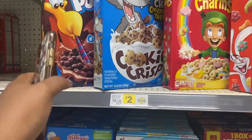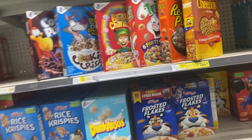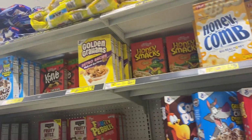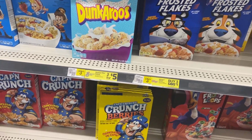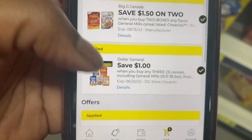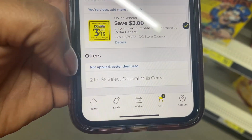You will get six boxes. 1, 2, 3, 4, 5, 6. Long as it's general meals. Get six boxes, okay? This is what I'm getting. I think I want to switch one of these out for the golden crackers ones. I'm still thinking which ones. So I just got six boxes. And let me show you. We will be using $1.50 off two, $1 off three, buy three, okay? 3 off 15 when you buy 2.